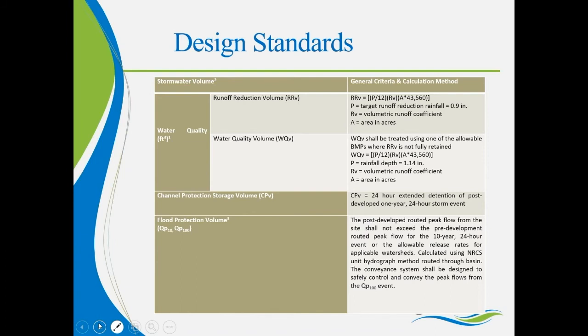And so for you engineers, this is about the only equations you're going to see. And this is just something that's in our design criteria. It's a chart that's in there. I know I'm running short on time here, Paul, so I'll try and get through this part as quickly as I can. But again, we need to look at water quality volume.